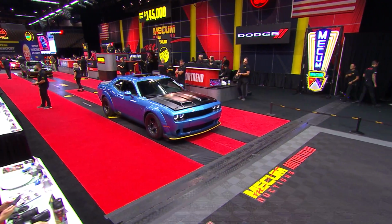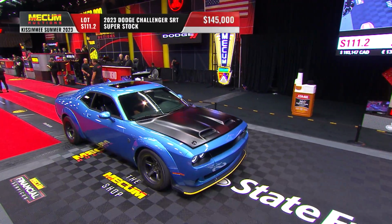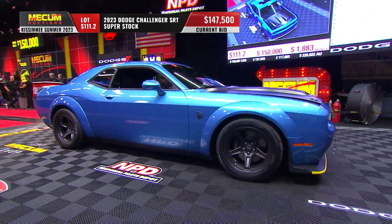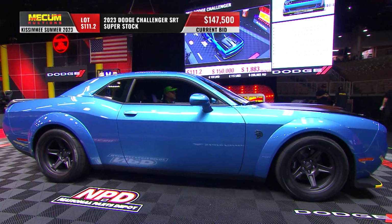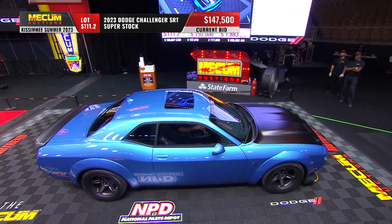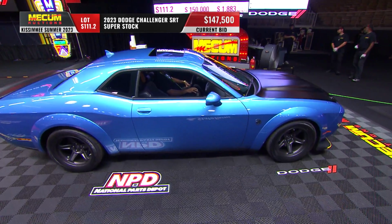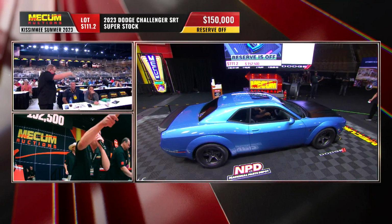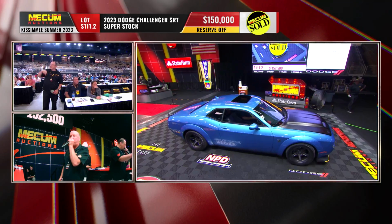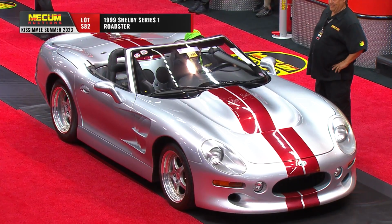The 2023 Dodge Challenger, and $140,000 bid. That is the Super Stock from the folks at SRT, the 807 horsepower supercharged Hemi. Part of the last calls, which all the 2023s are, but not one of the seven limited edition last call editions. So $150,000 hammer price.